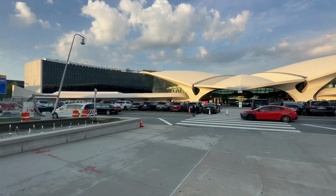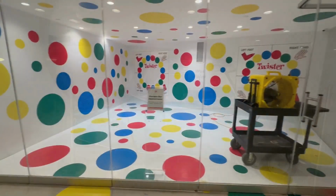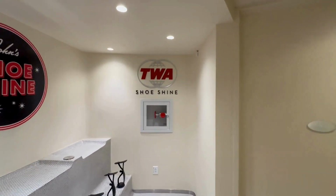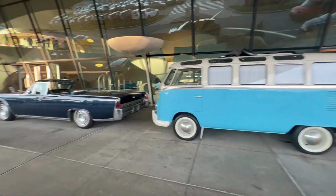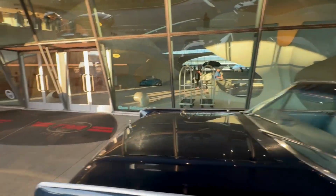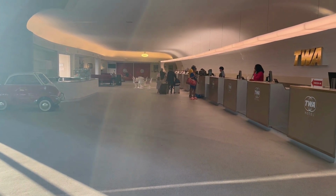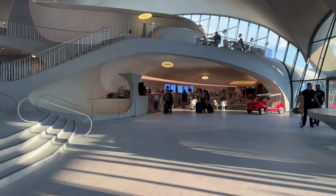So we're here in New York and we're staying at the TWA Hotel. The main entrance, they have the old cars here. Inside we go. Second area. It's really old. It looks very old in here.